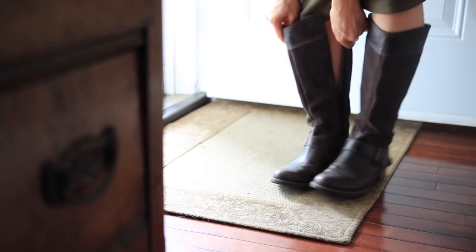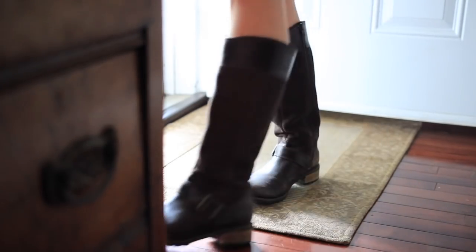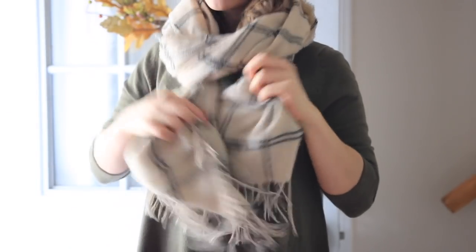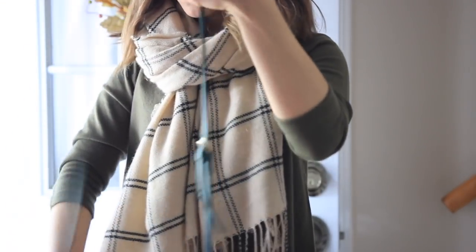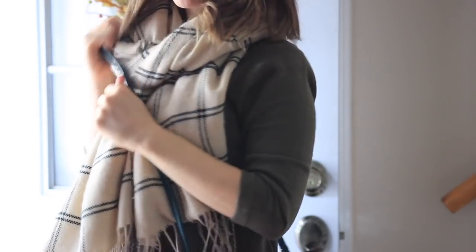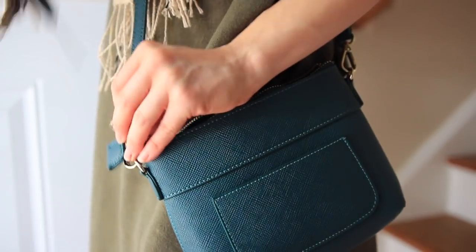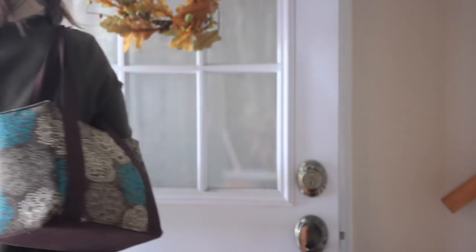Now, we've had actually a pretty warm fall so far, but I am loving the fact that I can bring out my boots a little bit more these days because it has cooled off a little bit, and so I'm just going to throw on my scarf. What I love about this sweater dress too is that I can pair it with a scarf. It's just such a versatile dress. And I got my bag here as well. Gonna grab my car keys and my lunch bag, and I'm out for the day.